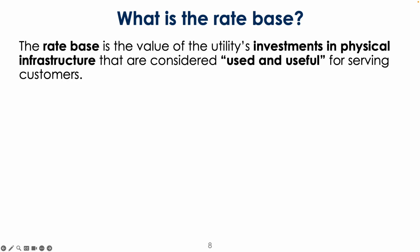Would something like a new office building qualify? I hope not, but I'm just curious. Yeah, probably not.